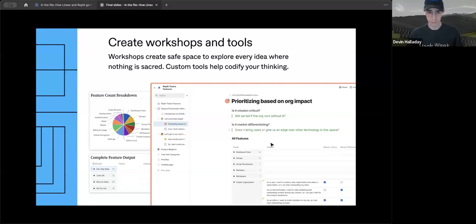So we ended up building this custom tool in an application called Coda that helps us collect all of our ideas and user stories and evaluate them, and it comes out the other side with basically buckets of what we should release for our MVP, what's nice to have, or what we shouldn't even think about building. So the point here is to build custom tools. If you have a novel problem you're trying to solve, create a workshop, drop into FigJam, play with the formats and tools you have available to you and see what can be useful.